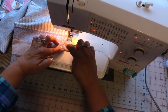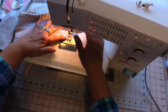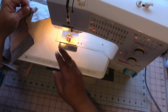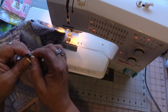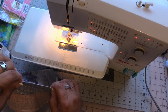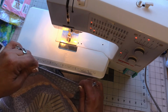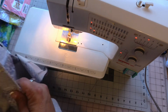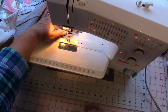All right, now when we get to here, we're going to stop, but we're going to reinforce by backing up. Just like that. Okay. Now, this is a folded edge, so I want that to be nice and crisp. I'm going to use my thumbnail, kind of make it a nice crisp edge. And I'm not going to stitch it. I don't have to. We're going to ignore this and come up here and stitch the next side seam. And we're going to also lock those stitches.